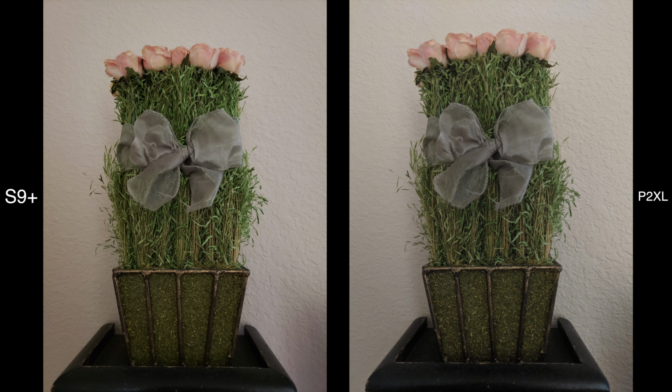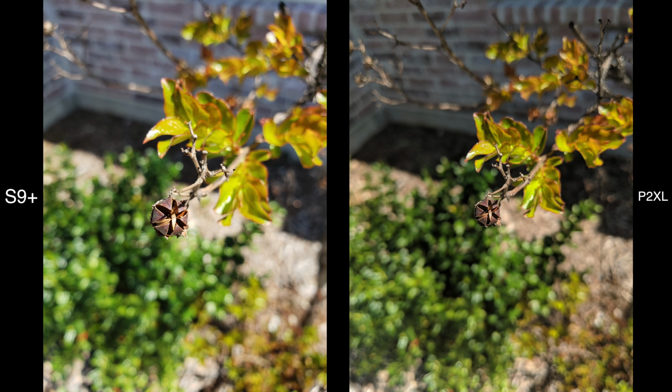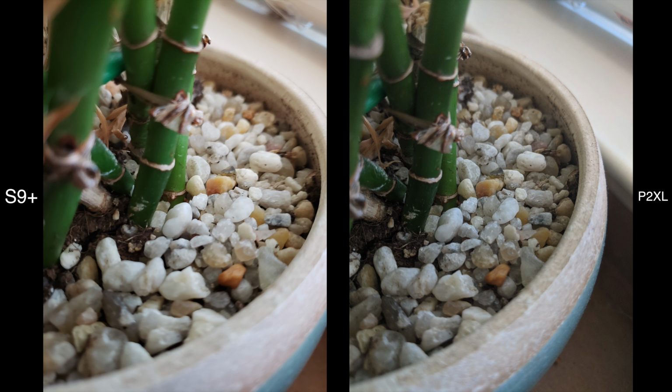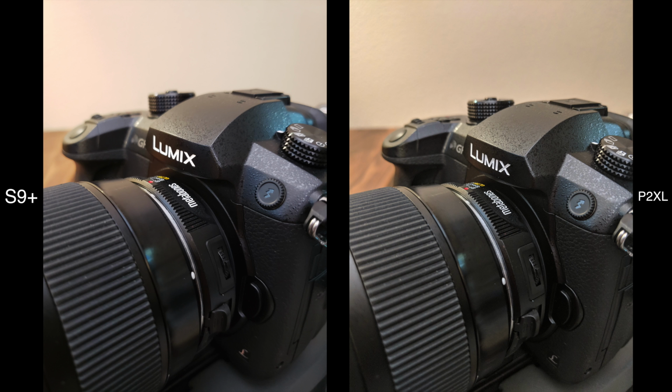There are definitely times where the S9 will beat out the Pixel 2, but in general, the Pixel 2 cameras are the winners in my book. Overall, you're getting more detail, better dynamic range, better color accuracy, and much better selfies. I mean, come on now. Don't get me wrong, the S9 cameras are nothing to sneeze at, but with the Pixel 2 being a thing, and you've heard me say this before, if I'm going somewhere where I know I will be taking a lot of pictures, 10 out of 10 times, I'm choosing the Pixel.